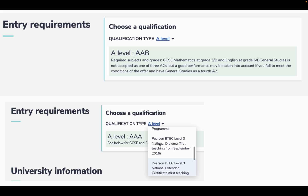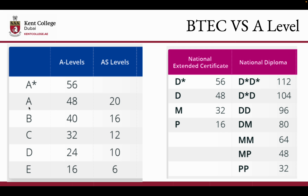And to get on, you would need a similar point. So you need AAA for Nottingham. If we look at this slide here, for an A, you get the equivalent of 48 points. So 3 of those is 144, hopefully, if I've done my maths right.